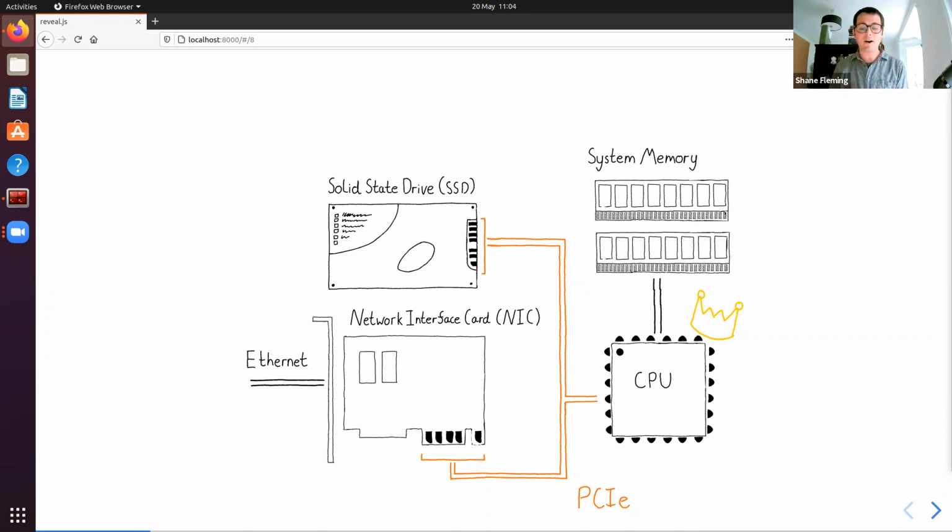So they are responsible for doing most of the computation, or at least saying what should be doing most of the computation. So they control and oversee and manage everything. So they will tell the solid state drive when it needs to get data out and put it into system memory. They will pull packets off the NIC, or at least process them.